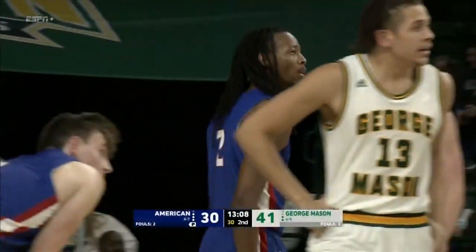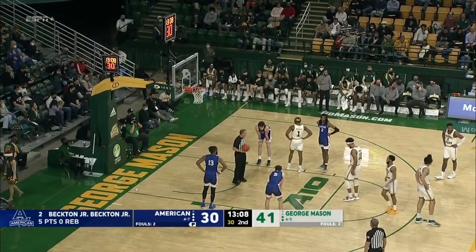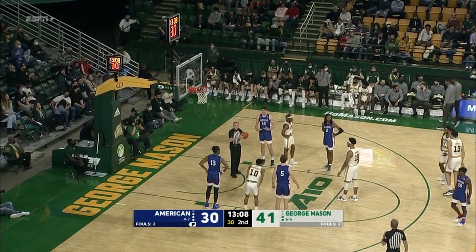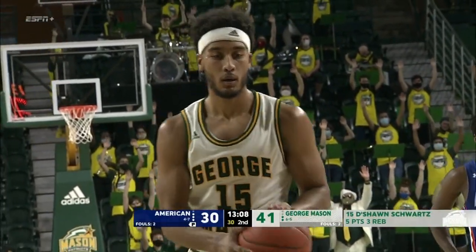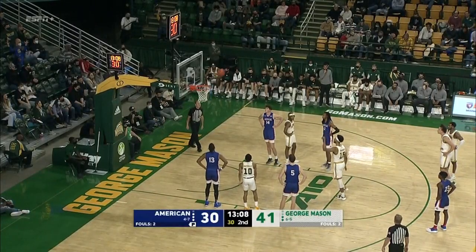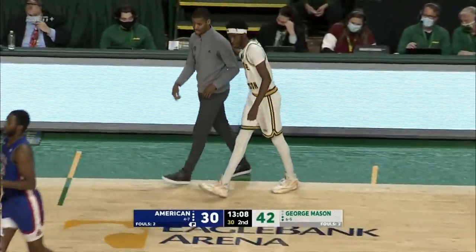O'Neal, nice back cut. Cooper's hand was in the passing lane, but Beckton did a nice job on the catch and laid it in. He's been quiet, 13.6 a game coming in for Beckton Jr. He's got just 5 here in the ball game, but they've got themselves back to within 11, but Schwartz at the line for 2 after the foul was called on Stevens. The free throw good. So he's got 6 now to go with 3 rebounds.